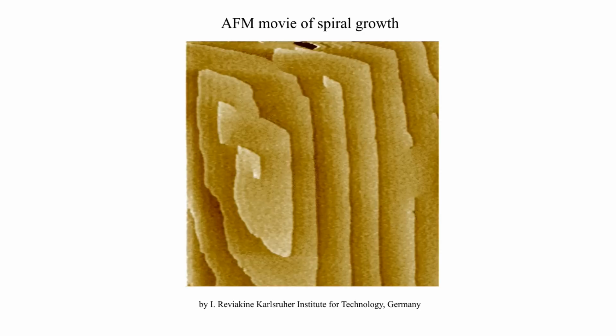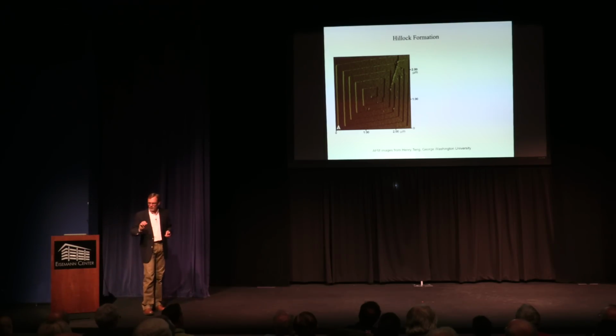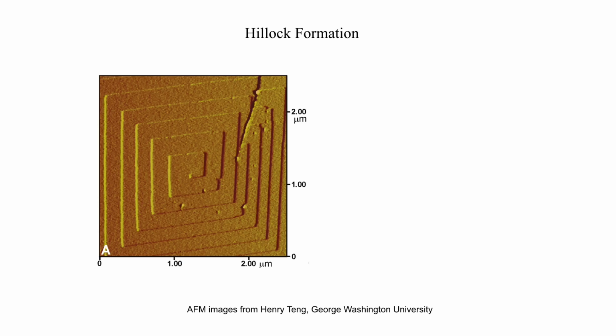All right. Once that crystal stops, the topography can be preserved. So the spirals that we just saw, if the crystal stopped growing, if our solution was no longer saturated, we would have a pattern, a microtopography left on the surface. And in this case, it would have a spiral morphology.